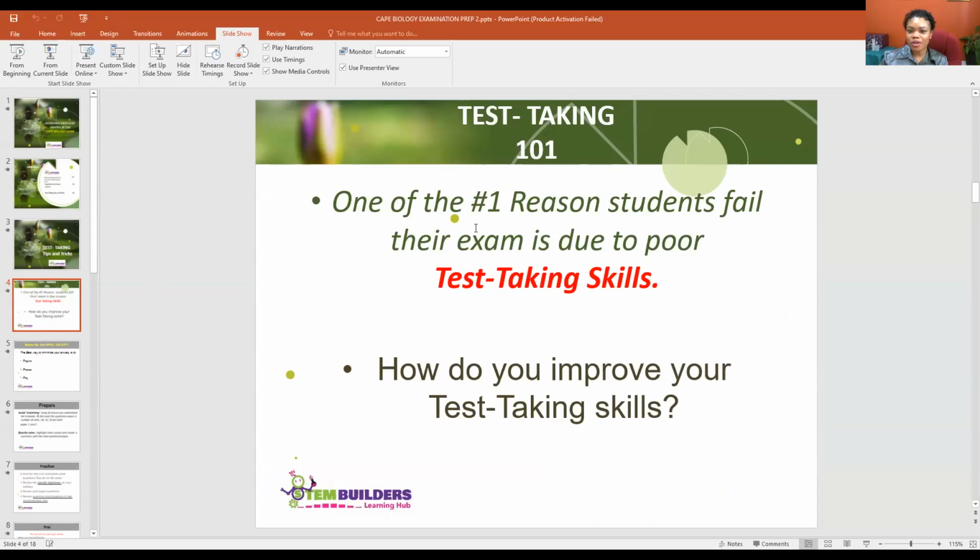So, some test taking 101. One of the number one reasons students fail their exam is due to poor test-taking skills. This is undeniable. And so in order to do better in exams, you need to improve your test-taking skills. How do you do that? Let's find out.